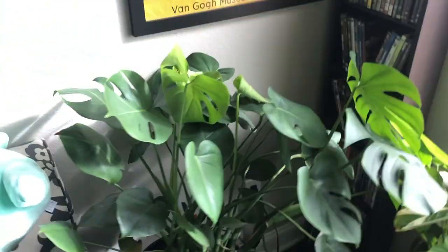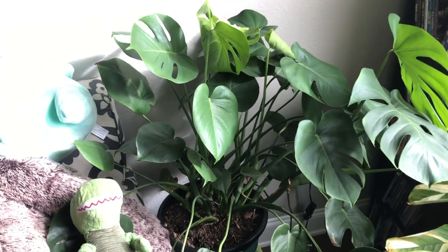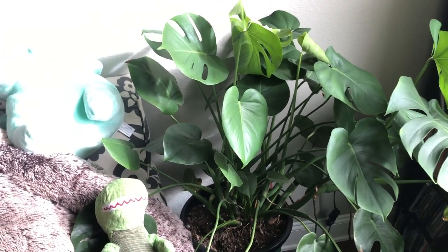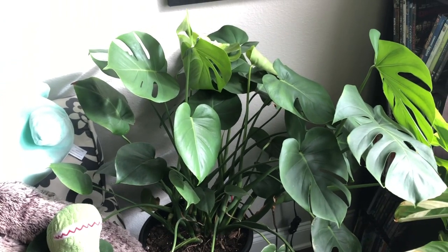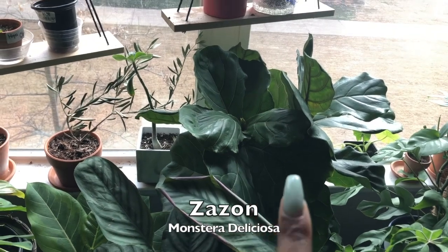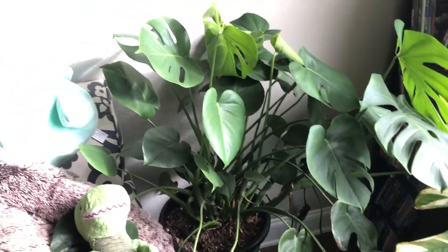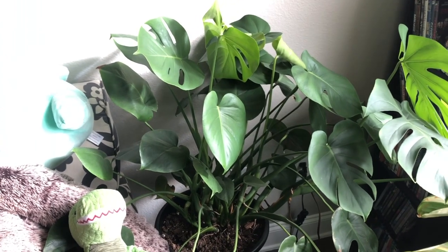This right here is one of the very first plants that I bought. Actually, she's really the one that started it, honestly, because I bought her, her name is Zazan, and his name is Phaeton, at the same time at my local Winn-Dixie, June 28th, 2020. And now you see what my life has become, not even a full 7 months later.